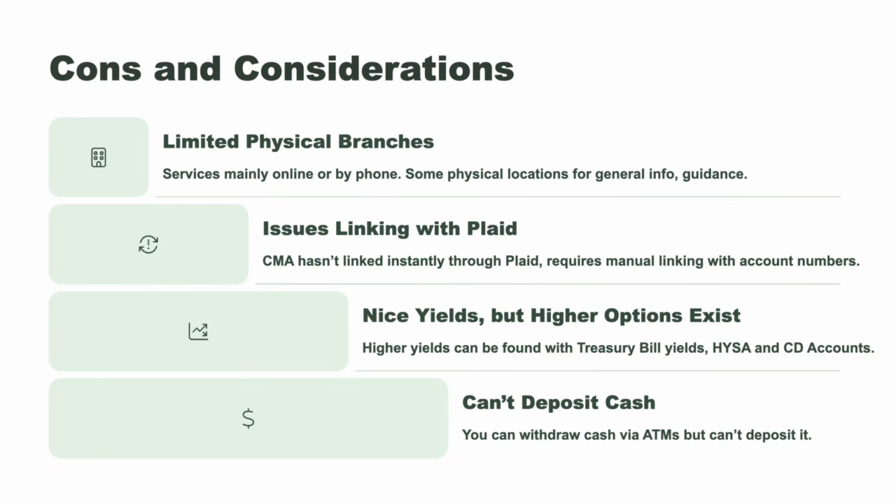And that's true. Now you may be used to Plaid where you're just like, I like Plaid. I like signing into my account with Plaid and then having it connect with that other bank just like that. Now that is very convenient. And unfortunately, this account has had some issues with that from what I've read. So it doesn't link instantly with Plaid. You have to go the other route.